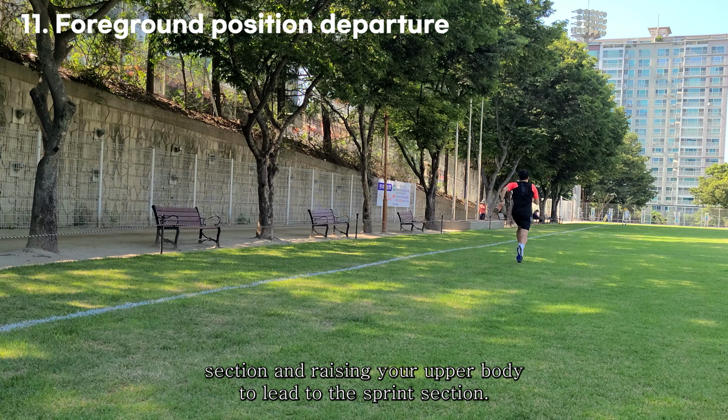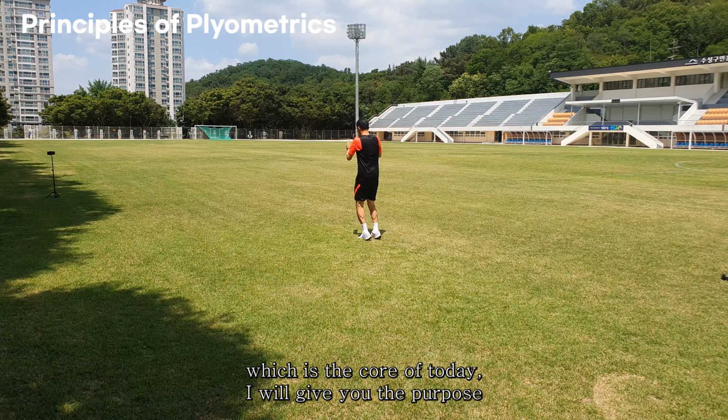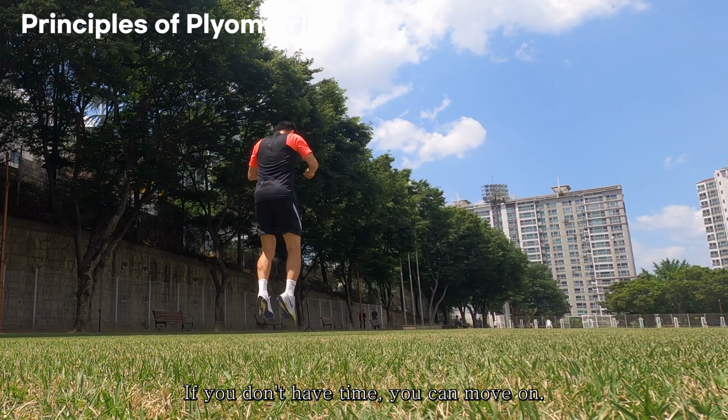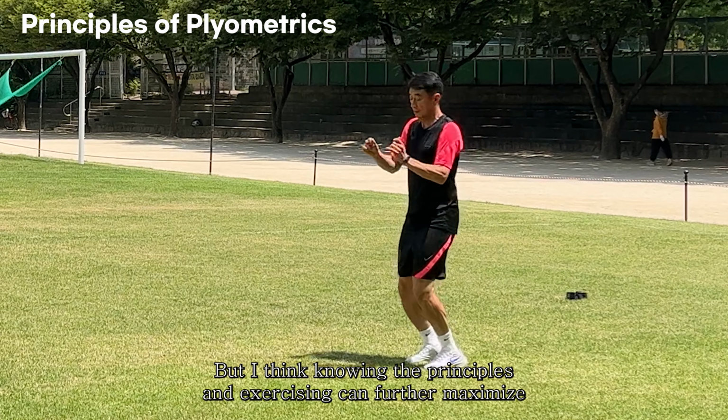Before I introduce the detailed plyometric movements, which are the core of today, I will give you the purpose and principle of plyometrics as simply as possible. If you don't have time, you can move on, but I think knowing the principles can further maximize the effectiveness of the plyometric exercise and can be transferred to other exercises besides the ones I introduce.